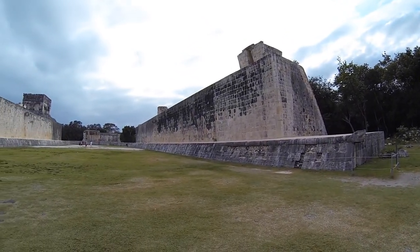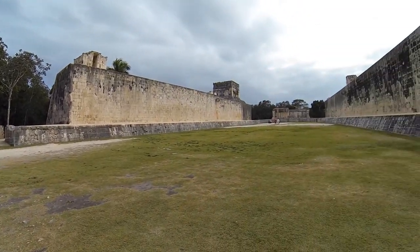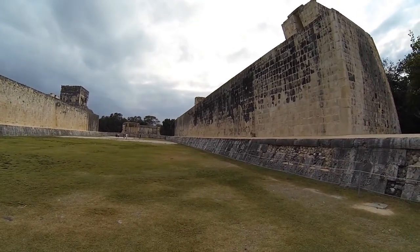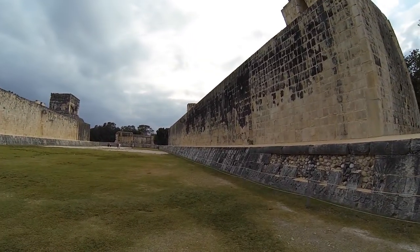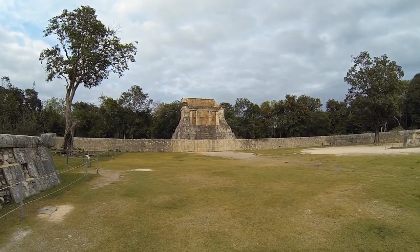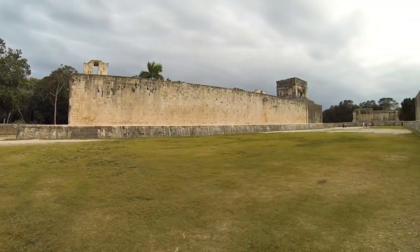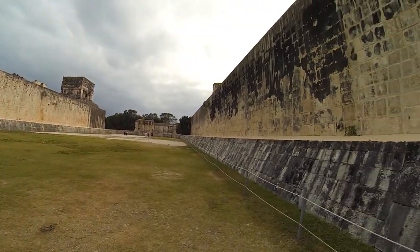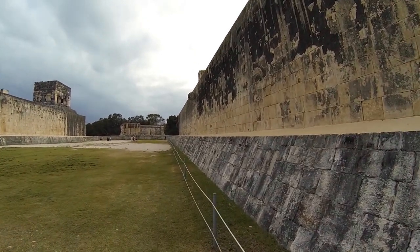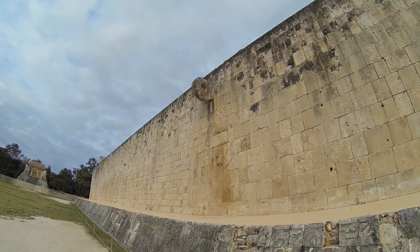So here we are in the ball court, which is the largest ball court that I have seen on this trip. It is amazing. I'm gonna get to some place where I can clap because the echo in here is ridiculous. You can only imagine somebody awesome may have sat there watching. I don't know, maybe not. There's the two rings where they would throw the ball. So you can see there's the ring, one of them.